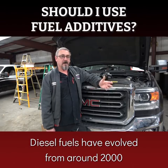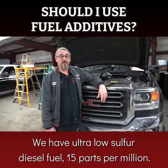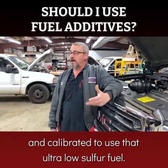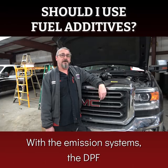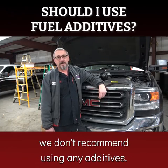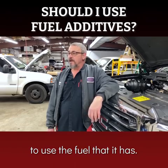Diesel fuels have evolved from around 2000 to now. Obviously we have ultra low sulfur diesel fuel, 15 parts per million. So the truck has actually been designed, engineered and calibrated to use that ultra low sulfur fuel. With the emission systems, the DPF, the DEF system, and everything that's on there, we don't recommend using any additives. There are some additives out there, but I don't really recommend any. The truck has been designed and engineered to use the fuel that it has.